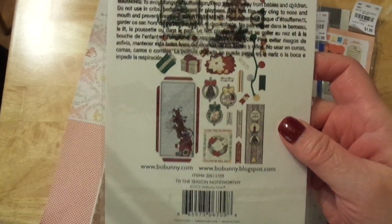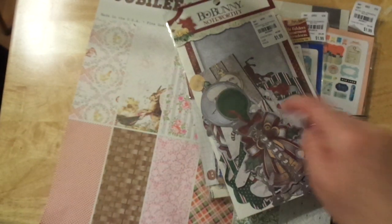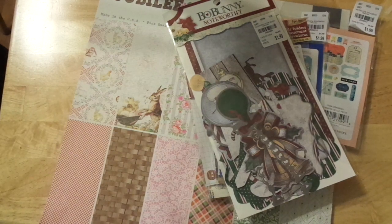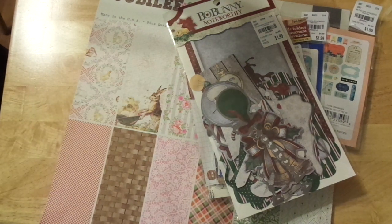Now, granted, this looks a lot like Christmas. But you know what? If you get enough of these, you could pump these out and do them for your cards next year. You could make these ahead. So, anyway, okay, guys, that is it. That really kind of sums up my shopping trip.